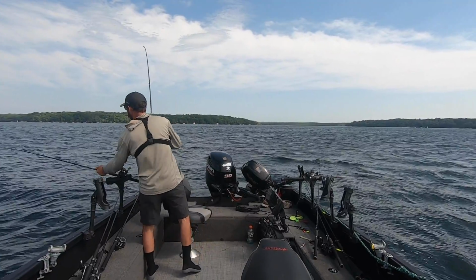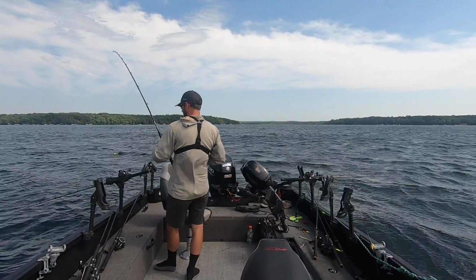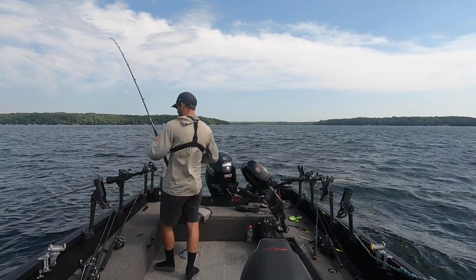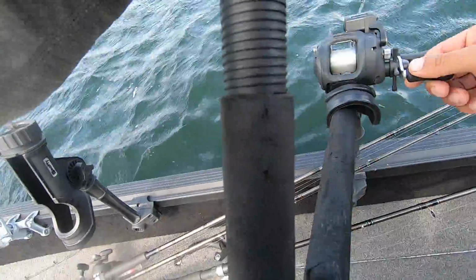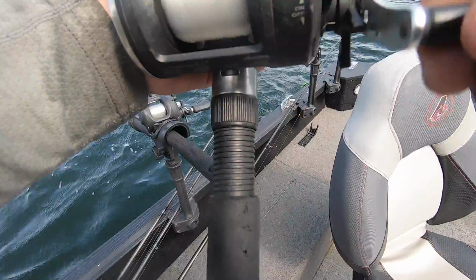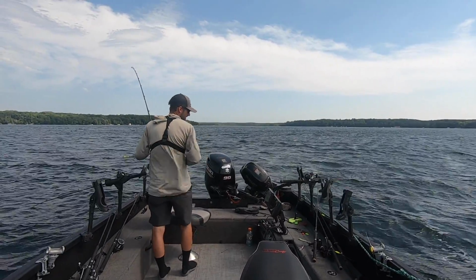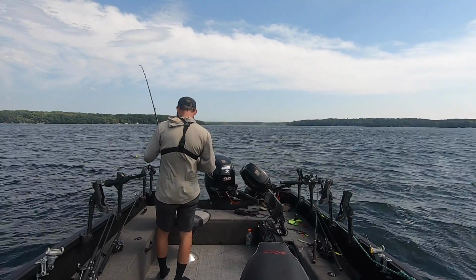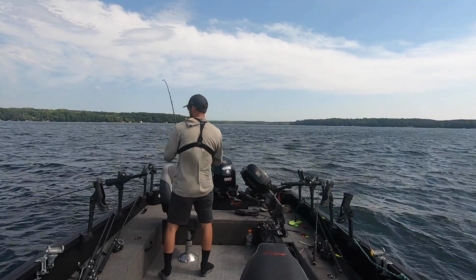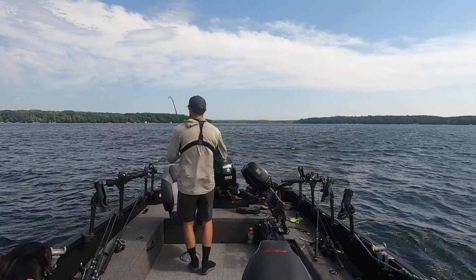Oh boy, we got another double on here. All right, this is too fun when it's like this. I'm gonna crank this one tight just to make sure the rod's loaded and the hook is set. He is on. This one feels big. This one feels real big. I gotta take our speed down. The one on the rod is probably so-so, but if this is a walleye, this is big.